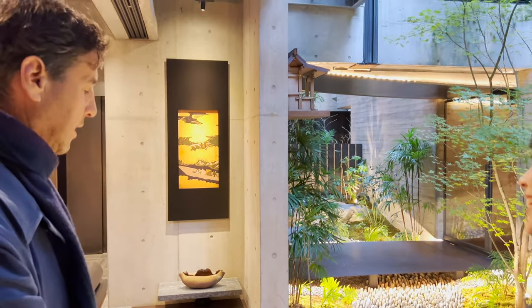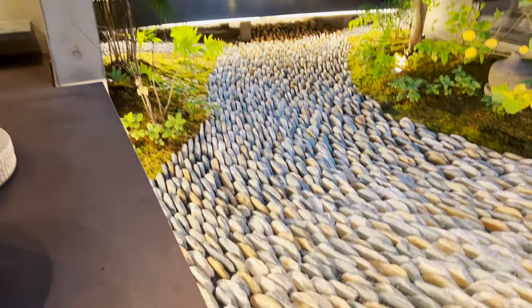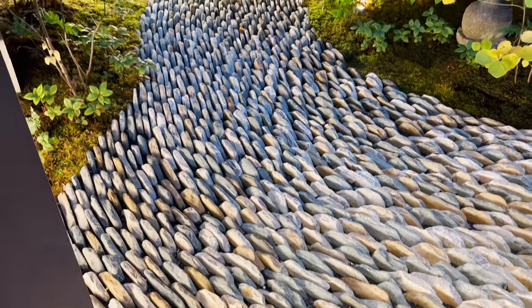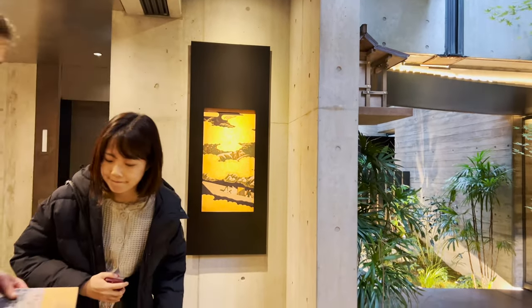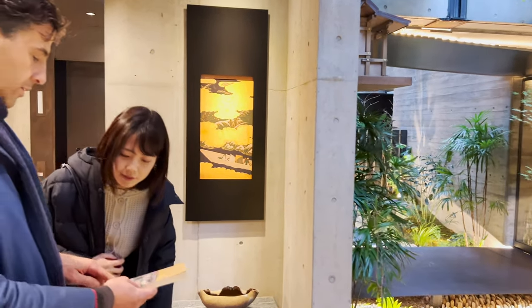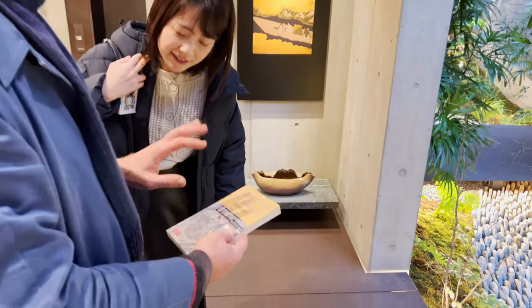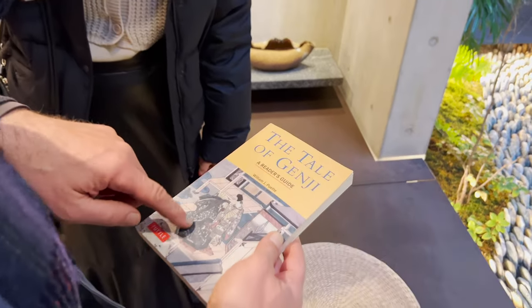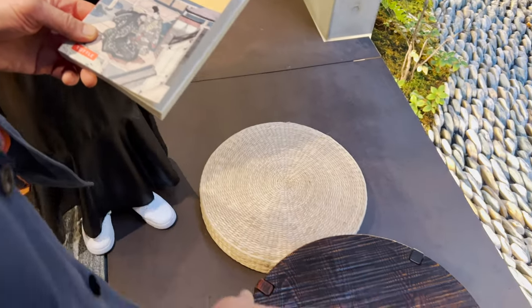Most of the time in the Heian period, here, hold on one second, let me get this door. We can stay here, I think. This is the Engawa, the veranda. In the Tale of Genji, they always spent most of their day on the Engawa. So this is a very important spot.